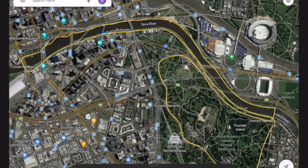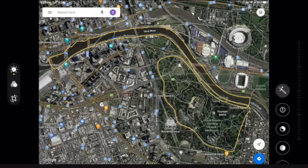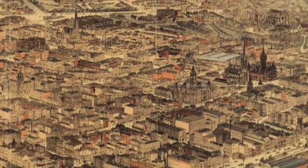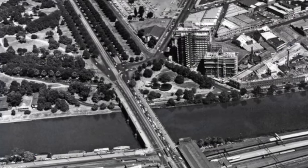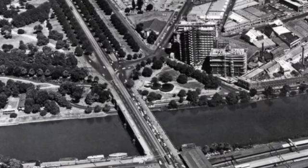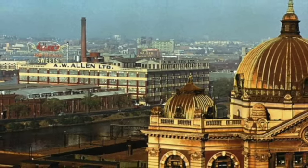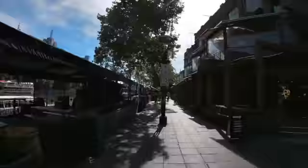Right, let's go. Our starting point is from Southgate, and this is a part of Melbourne that stretches back in the story of the city. It was an industrial area and an area where Melbourne used to party a bit with its carnivals and festivals. Okay, let's start off from Southbank.